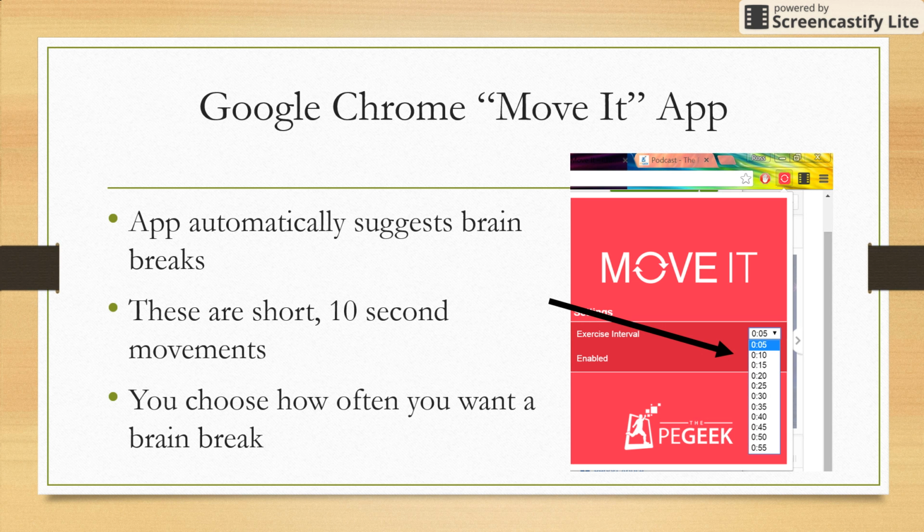So if you go to the Google Chrome store, just literally Google search the Chrome store, you're going to find the app called Move It. You're going to get this icon in the right of your screen once you download it. It's a free app. Once you click it, you're going to get to this little screen.